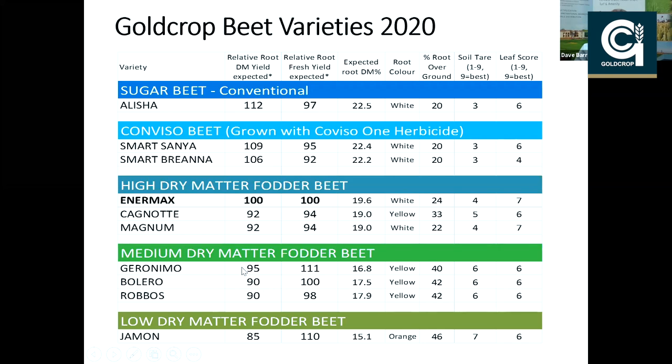And then in the medium dry matter segment, Geronimo is our standout variety. It's a new one that we've had for the last 2 years. It's 95% in terms of dry matter yield, and it's 11% more than Enermax in fresh yield. Again, it's a yellow variety, very similar to Bolero and Robus, which are the ones that it would replace in the market. So all these varieties are available. Jamon at the bottom is essentially a grazing variety, but in that segment as well, Geronimo, Bolero and Robus are all very suitable for grazing.